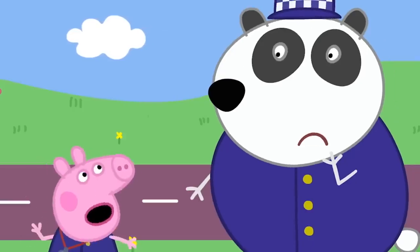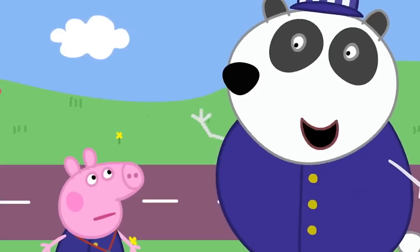Wait a minute. Freddy is dressed as a robber. We have to catch the robber.